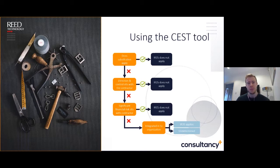Secondly, the test looks at direction and control. This section is all about whether the client can tell the contractor what to do, how to do it, and when or where to do it. So James will explore some of the tools, like statement of work, that you can use to keep a project on track without actually necessarily controlling the contractor.